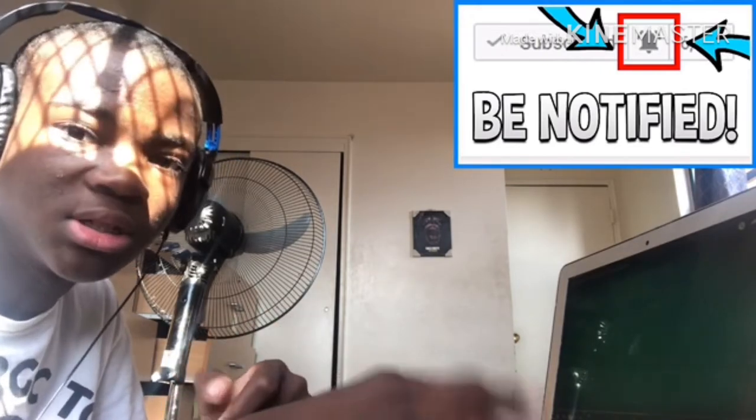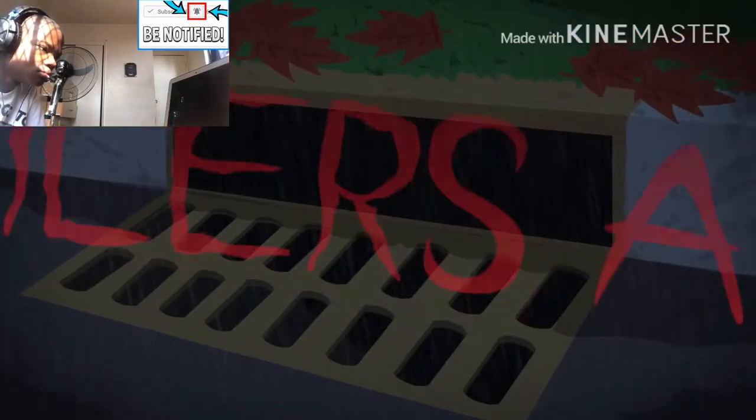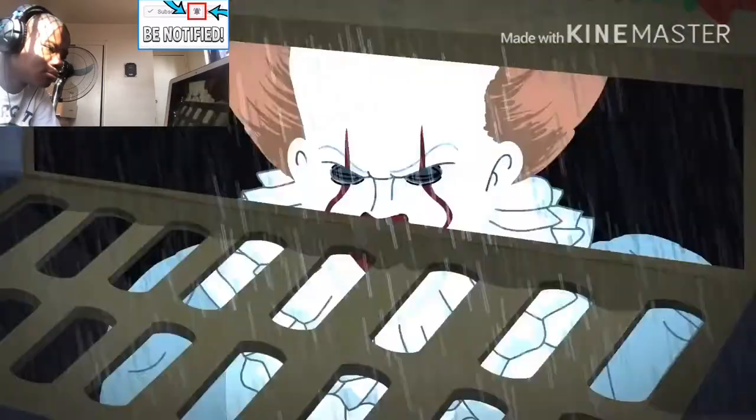3, 2, 1. Pennywise has fed on our fear for generations. But just how has he evolved through the decades? Let's go through his ever-altering forms to find out.